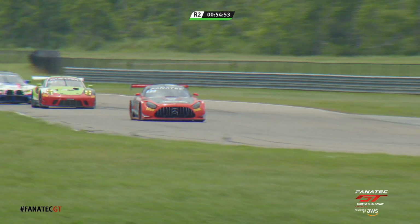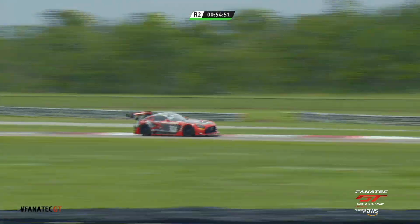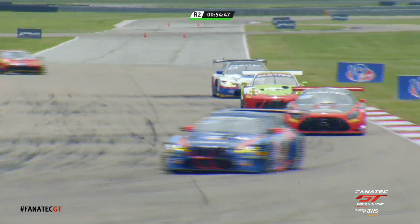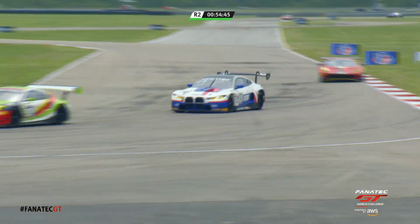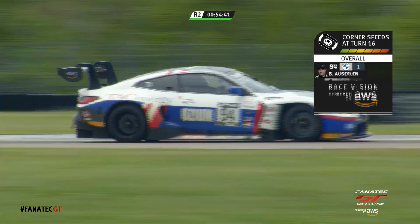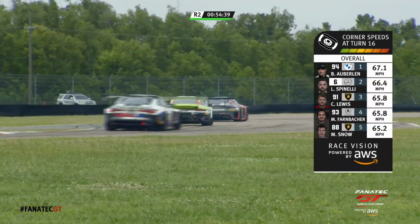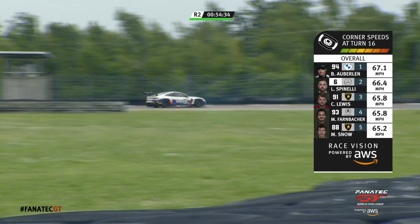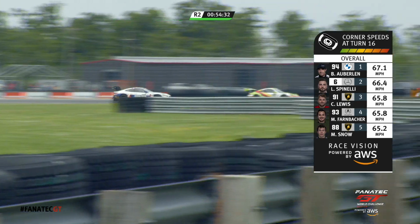Speaking of the pros, first of all, in the pro lineups, but certainly in Pro-Am as well, where they're so equal and the BOP is so equal, it makes it very difficult to make a move. It does, and also these GT3 cars develop a lot of downforce from that front splitter, from the front dive planes, and when you're following in close proximity like these drivers are right now, it's taken away a little of the effectiveness on the nose.